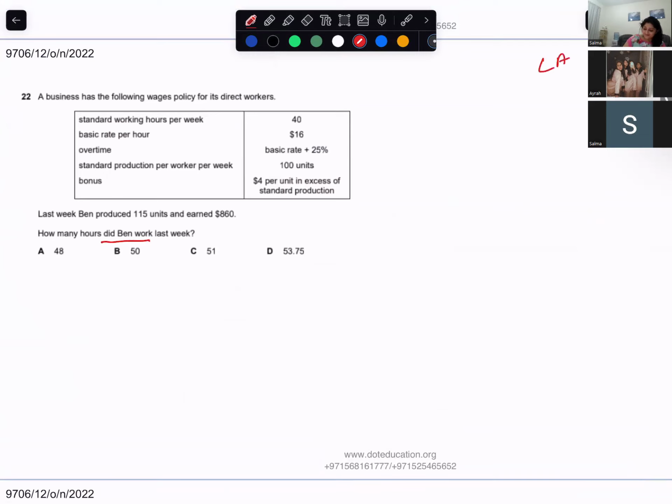Job labor. How many hours did Ben work last week? He produced 115 units. Standard working hours is 40, and the basic rate per hour is 16. Overtime is 16 into 125%. So overtime is how much? 16 basic plus 25%, that is 20.